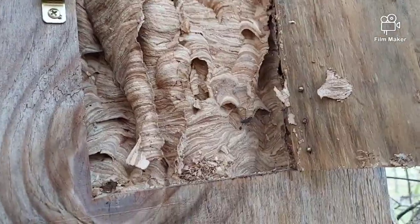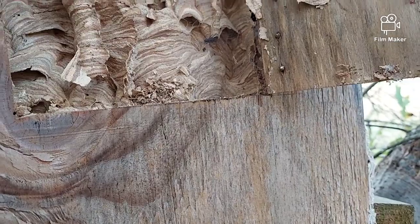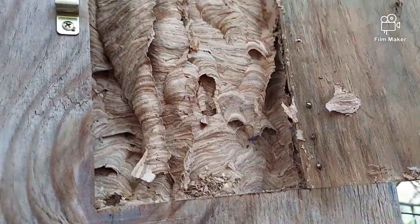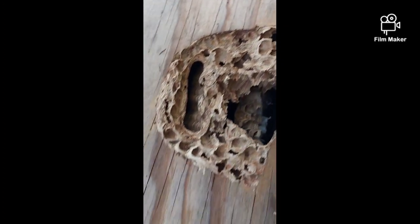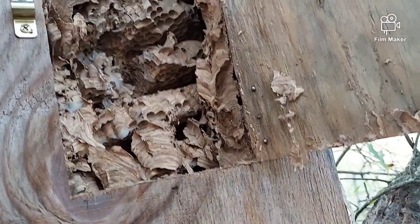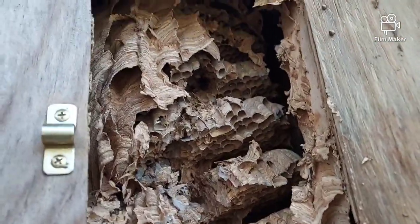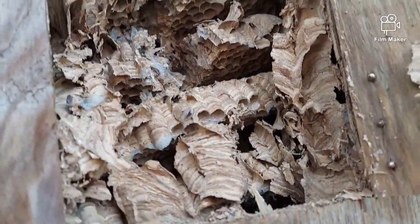Oh, geez. All right. So we're going to take a few more pictures of this, and then I'm going to, I guess, try to tear this out. Yeah, we weren't even close. So we just broke this open. Look at all the different chambers where they were laying their larvae and everything. This thing is unbelievable. Crazy.